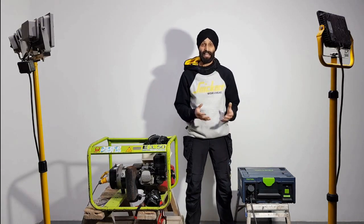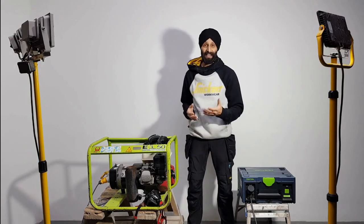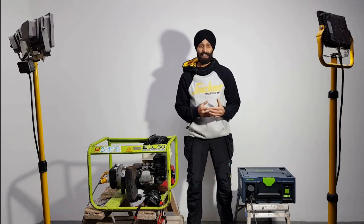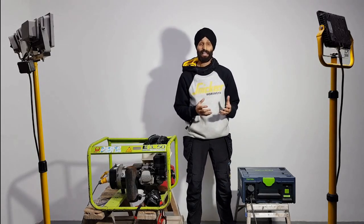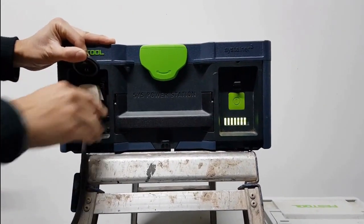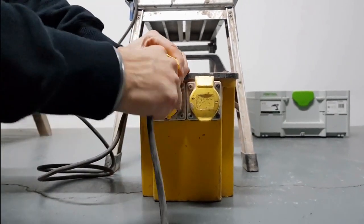It's effectively a silent generator, unlike a petrol generator, which makes a racket, as you've just heard. It provides enough energy to power all main power tools, even extractors, large saws and hammer drills, without any loss of performance, just like a normal 230-volt electrical outlet. Even if you have 110 tools, you just need a converter and you're good to go. So that's 1-0 to Festool's PowerStation.